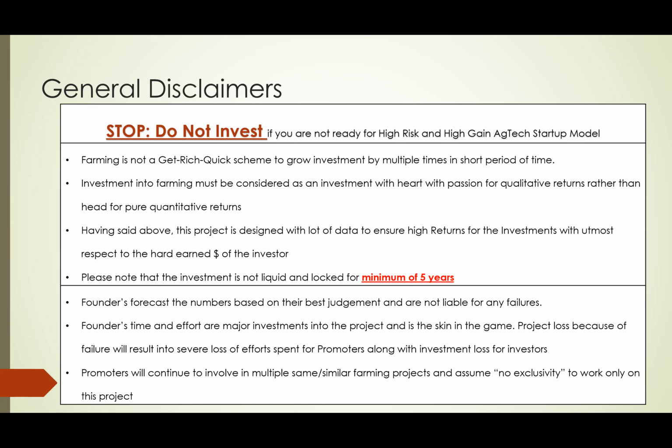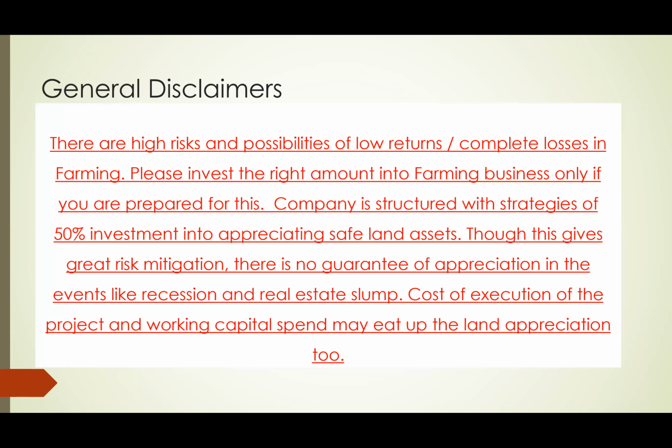Continuing the disclaimers, there are high risks and the possibility of low returns and complete losses in farming. Please invest the right amount into the farming business only if you are prepared for this. Having said that, the company is structured with a strategy of 50% investment into appreciating, safe land assets. Though this gives great risk mitigation, there is no guarantee of appreciation in an event like a recession or real estate slump. Cost of execution of the project and working capital spend may eat up the land appreciation too.